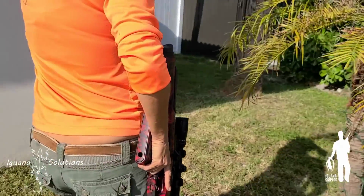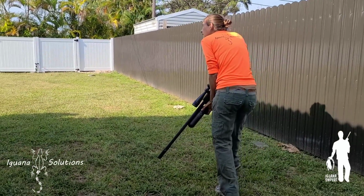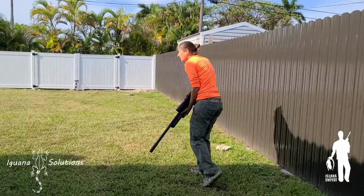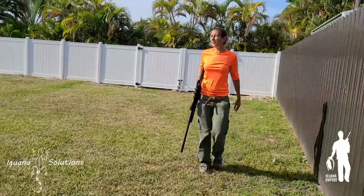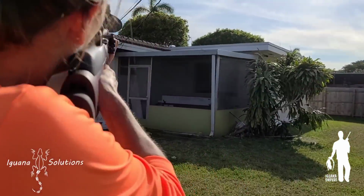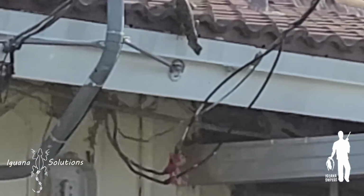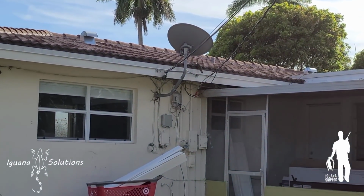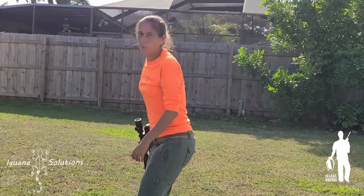She's in the room. Got you, iguana. Got him. I mean, with the quickness. Is there any more? That shot was about 12 yards. We're pretty close.